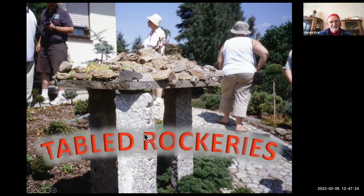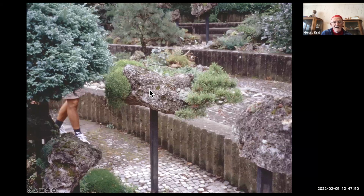Tabled rockeries. I saw my first one in the Czech Republic, on that 2008 trip. And this was 3 granite columns supporting a flat piece of rock. And these are all little sedums growing in among it. That was the first time I'd ever seen anything like that. I was impressed. So when we went to the botanical gardens near Brno, I saw this.